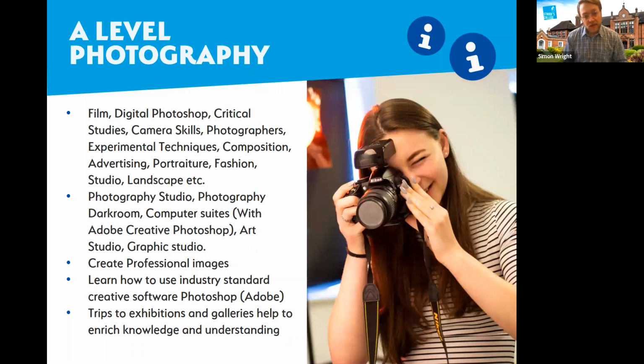So A-level photography is, as you can imagine, all about lens-based media, and we cover both film and digital photography. We're one of the rare colleges that actually still offers the opportunity to get into a dark room and develop your own celluloid film photographs. And that's a skill that, even though it feels like it might be a bit old-fashioned, there are still lots and lots of professional photographers that use that technique.